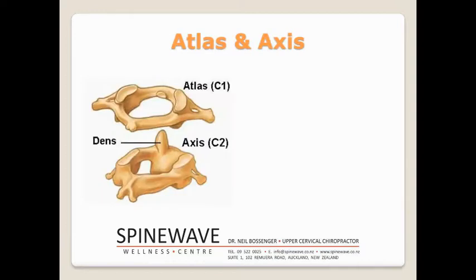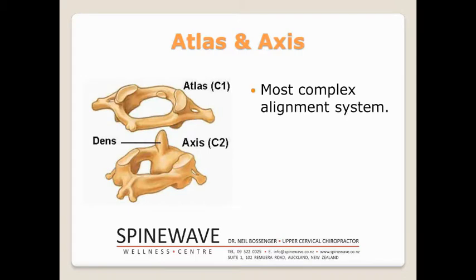Atlas and axis. Why it's so important is because out of all the vertebrae in the spine, these two are the most unique. They have the most unique alignment systems. They have unique shapes, and interestingly enough, there's no discs between C1 and C2 and between skull and atlas. Everyone's aware that you have discs in your spine. They're like little shock absorbers that add in for shock and axial pressure, and when people supposedly slip a disc, which is not entirely true, but when they blow a disc, that creates a lot of back pain. But in the upper spine, there are no discs, and the only thing that's holding this all together are muscles and ligaments. And without muscles and ligaments, you can spin your head right round, and obviously that's not going to happen because it's well controlled by the brain and the muscles.